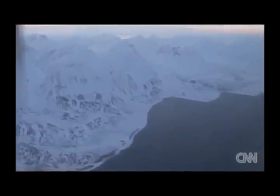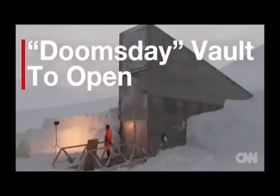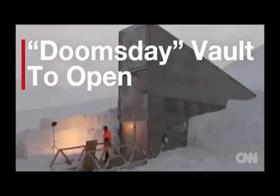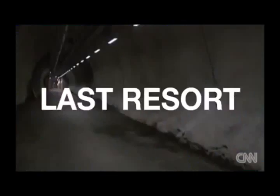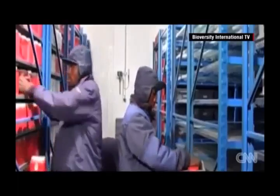800 miles from the North Pole in Norway, there's a seed vault called Svalbard. It contains the seed of nearly every plant variety in the world. Often called the Doomsday Vault, it is used as a last resort in case a region suffers from a catastrophic event, wiping out its food supply. No seeds have ever been removed from the vault, but serious war may change that.